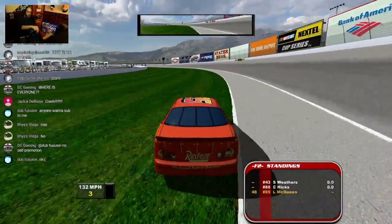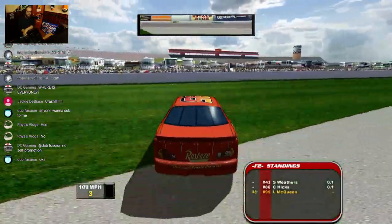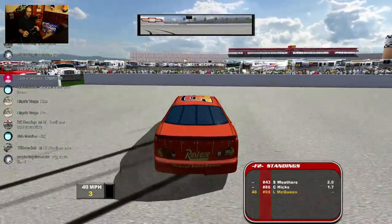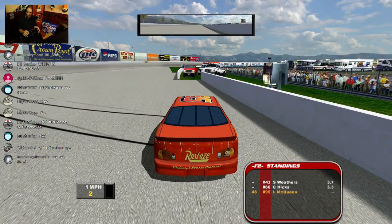Alright, invisible hit right there. Come on, come on, come on, come on. Yeah, I kept it off the wall.